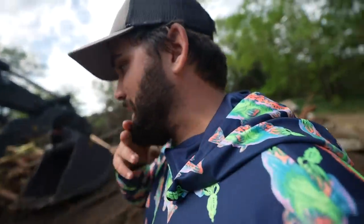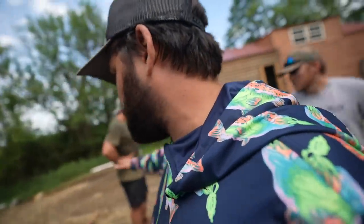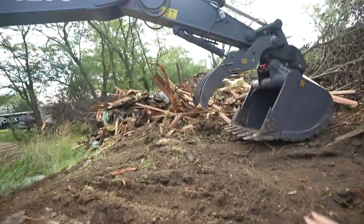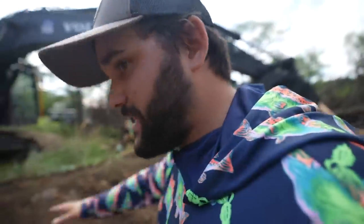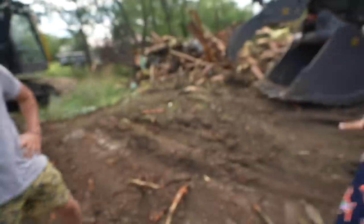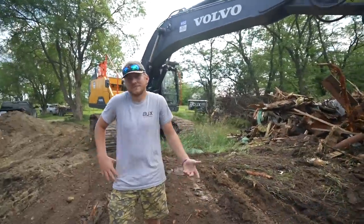Well, I got it cleaned up-ish. At least I gave the boys a spot to throw stuff. I was trying to grade this out. The dump trailer's full, and this is the next round. I tried to smooth this out so it's easy for them to chuck material here. You've got a good pile now.